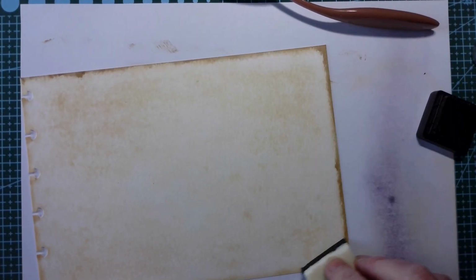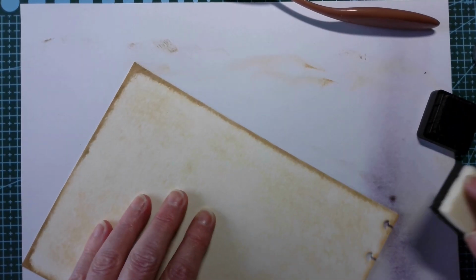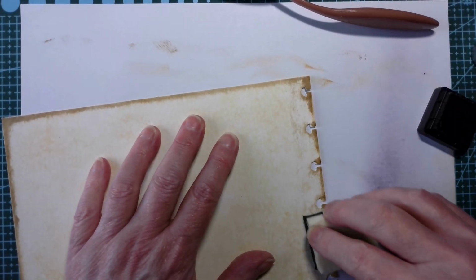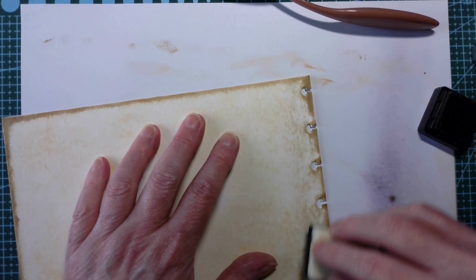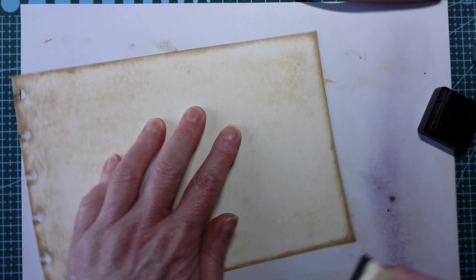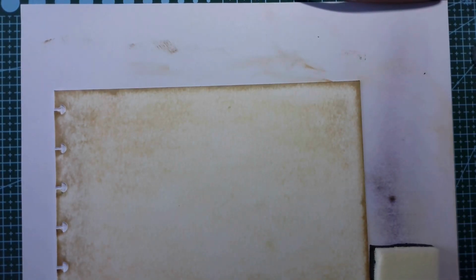So around the edges, just to make this that little bit more interesting, I suppose, to add some darkness to the edge and to really bring the edge of this paper out. And on this side, I am going to move it in a little bit past my little mushroom holes where the binding is. So I've got this going on here, and it just frames the page. Makes the paper look quite aged, doesn't it?